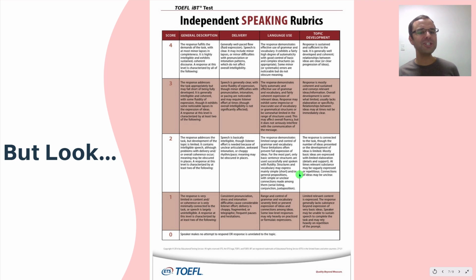I do want to mention some speculation I have. If you look at your screen really closely, you can see the speaking rubrics. And this is what they've been using since like 2006. And you'll notice that the humans in the past would judge you for delivery, language use, and topic development. And these three categories had equal value.